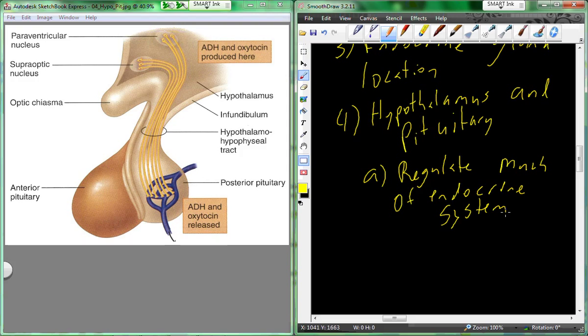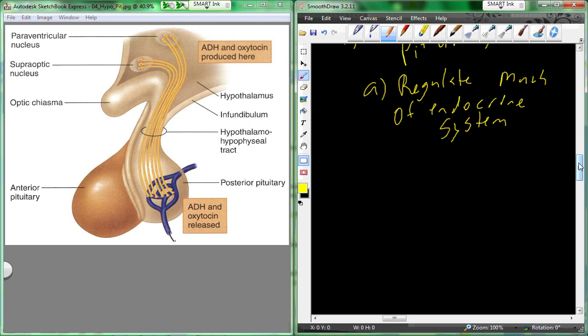Now, because of the tissue differences and the cellular differences between the two portions of the pituitary gland, they actually function quite a bit differently, even though they're considered to be the same endocrine organ. All right, and we're going to come back to that as we finish up today, just to give you a preview for Friday.